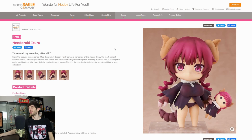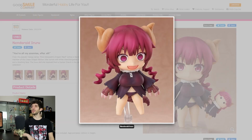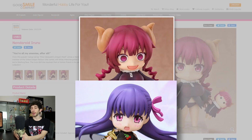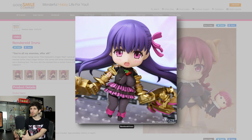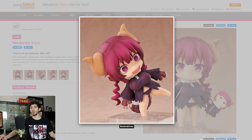Oh my god, her boobs are so big. Okay, so this is Aruru's Nendoroid, coming right off of the other Nendoroids from the series. And it looks pretty good, though I think this might be the biggest chest on a Nendoroid. Definitely looks bigger than Passion Lip, who I would assume should be bigger, but whatever. This is now the queen of Big Booba Nendoroid.